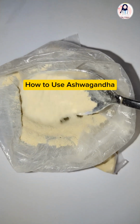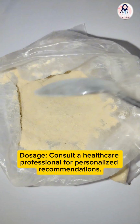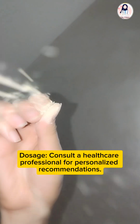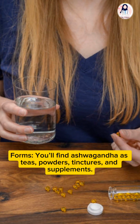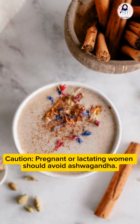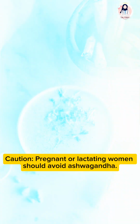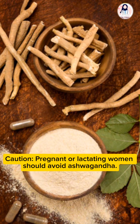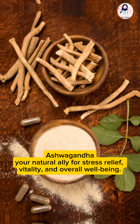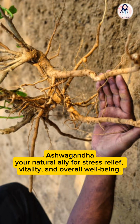How to use ashwagandha. Dosage. Consult a healthcare professional for personalized recommendations. Forms. You'll find ashwagandha as teas, powders, tinctures, and supplements. Caution. Pregnant or lactating women should avoid ashwagandha. Ashwagandha, your natural ally for stress relief, vitality, and overall well-being.